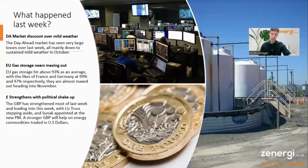The reason I mention this is because many energy commodities are traded in US dollars only. So a strengthening pound is going to help our purchasing power when purchasing the likes of oil and coal on global markets.